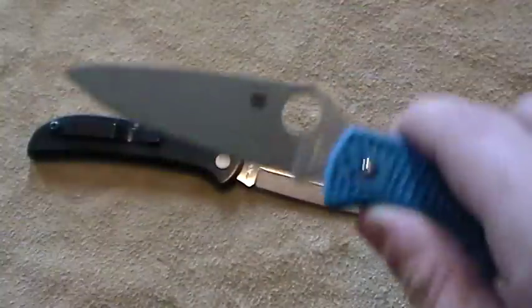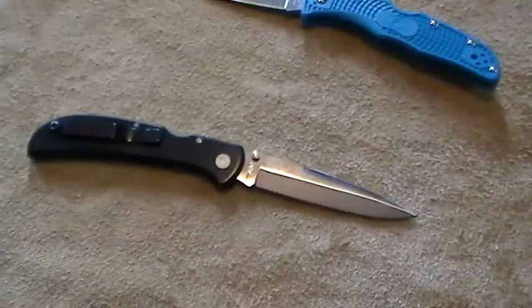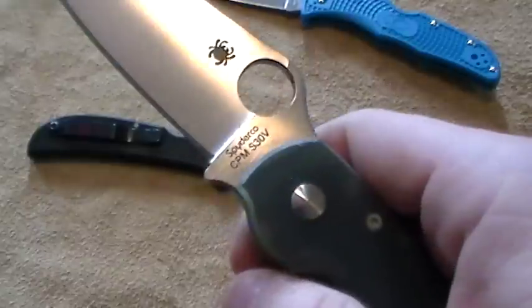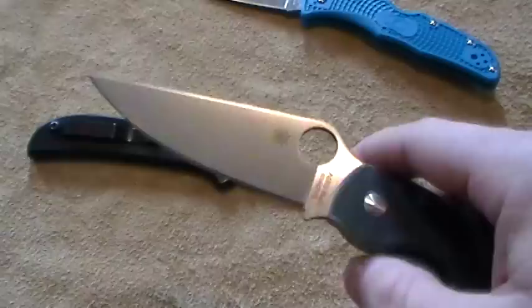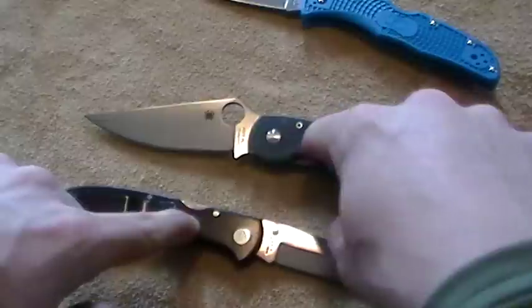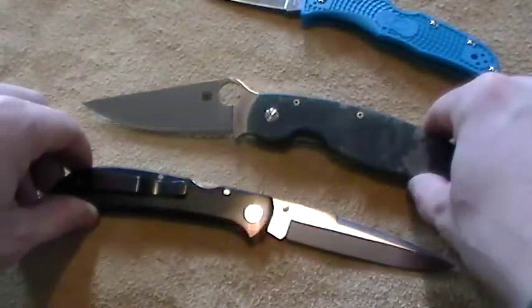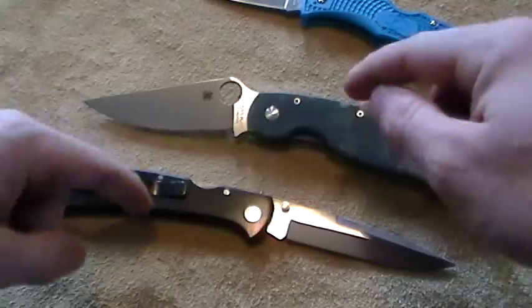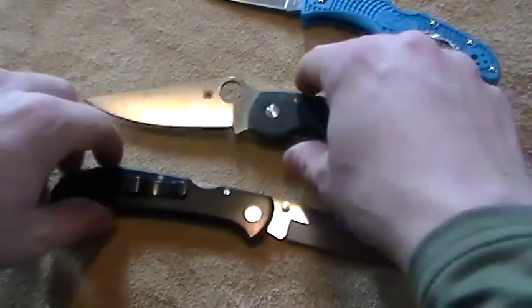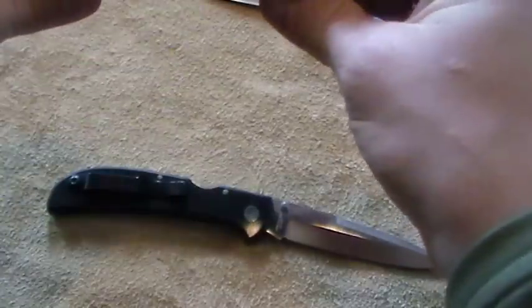I'd much rather have the VG10 from Spyderco, or maybe something like the Military, a CPM S30V. That's a really high quality steel. That's a nice steel. And seeing as how these two knives come at similar price points from the manufacturer, I would think you could get some decent equity there.